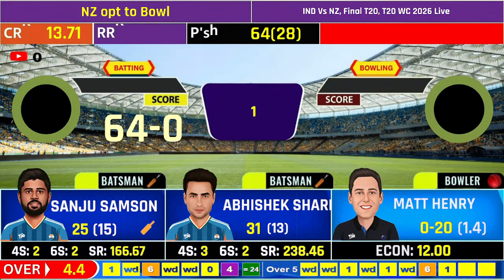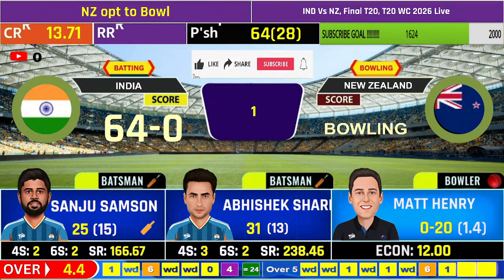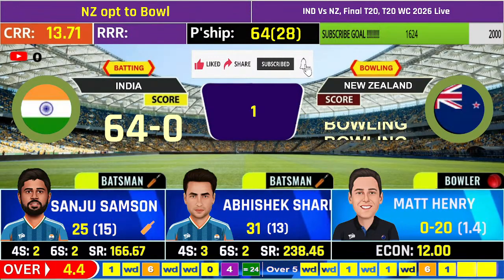New Zealand are actually wilting under pressure. Tells you the inexperience in playing finals. They have planned what they want to do much before the game has started, which is okay. 13 off the over already, 2 more to come.